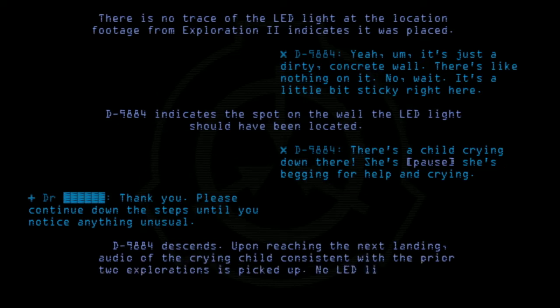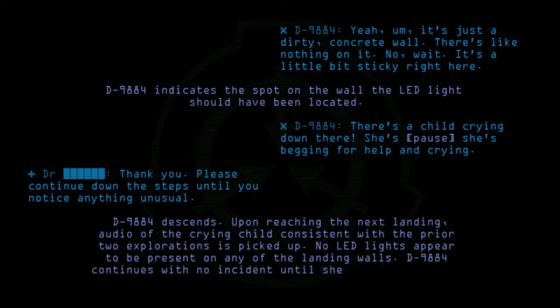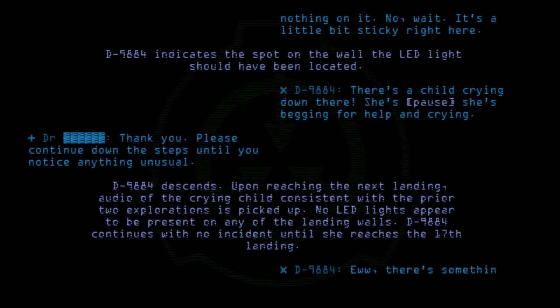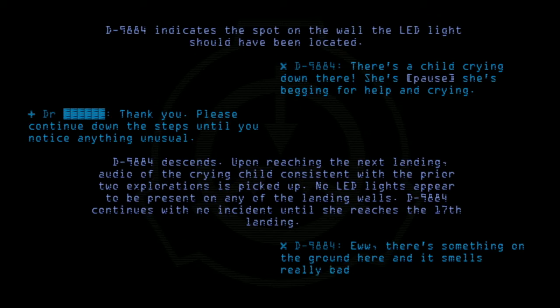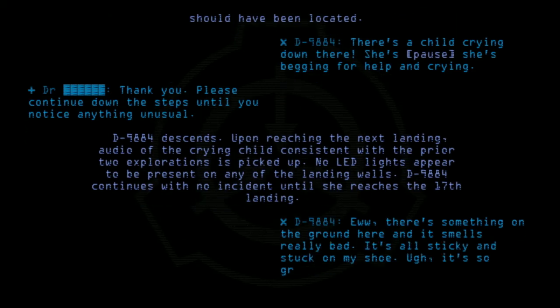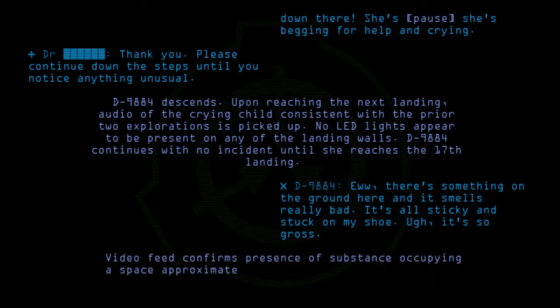No LED lights appear to be present on any of the landing walls. D9884 continues with no incident until she reaches the 17th landing. Ugh, there's something on the ground here, and it smells really bad. It's all sticky and stuck on my shoe. Oh, it's so gross. Video feed confirms the presence of substance occupying a space approximately 50 centimeters in diameter.